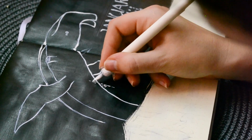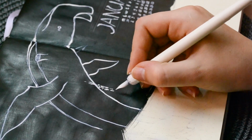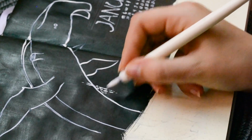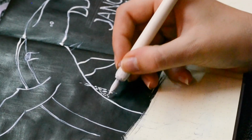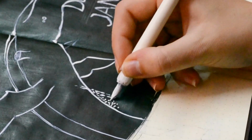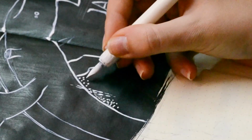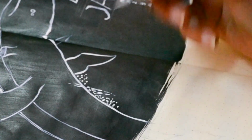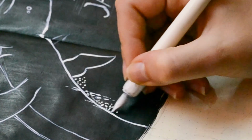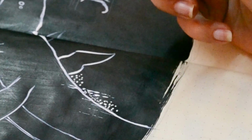One of the most important things about this drawing is the water. After all, this is a whale coming out of the water, and it would look really strange if there were no splashes. At first I wasn't quite sure how to make the drops, so I experimented with different styles. I tried with more oblong ones that fall down, but somehow I didn't like them. And then I tried with round drops, but they didn't fit well either.